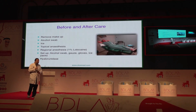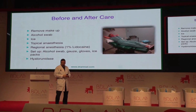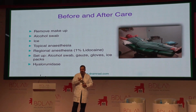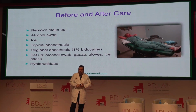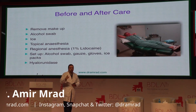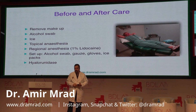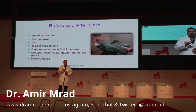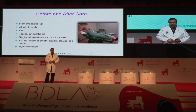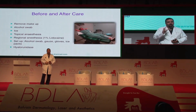Before and after care. This is my nurse when I first started injecting in Canada, and she was my first patient as well, as most of us have. So you remove all makeup and jewelry. I use a lot of alcohol swabs, and you'll see when we do the live demo, it's alcohol swab before, after, during. I'm very elaborate with using alcohol around to eliminate infections from my practice. I mainly use ice for numbing the area.